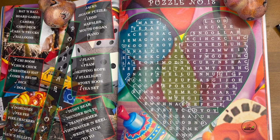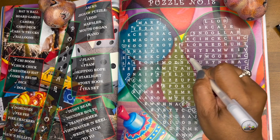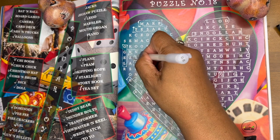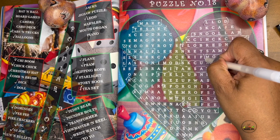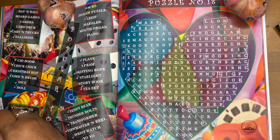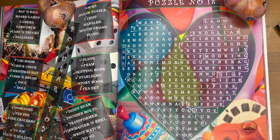We're still on firecrackers. C. Firecrackers. F. Fire. F. I-R-E-C-O. Crackers. Right here. F-I-R. Firecrackers. Firecrackers. What else? Let's see.